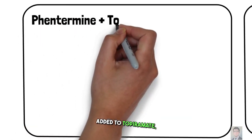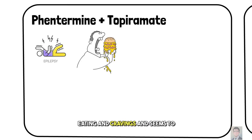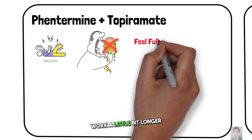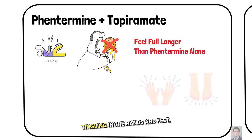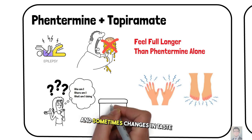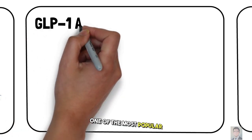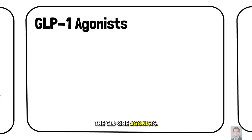Phentermine can also be added to topiramate, which is actually a seizure medication. It controls your impulsive eating and cravings and seems to work a little bit longer than phentermine alone. Tingling in the hands and feet, difficulty concentrating, and sometimes changes in taste and vision can be some of the downside.